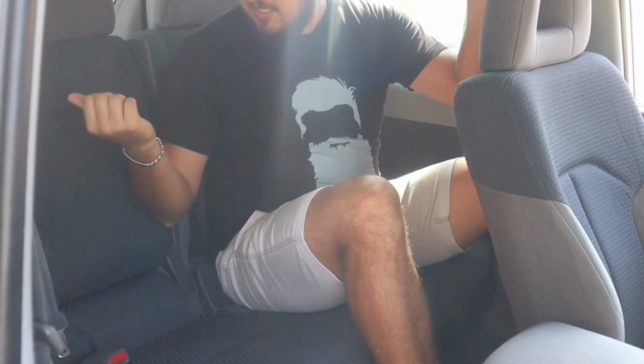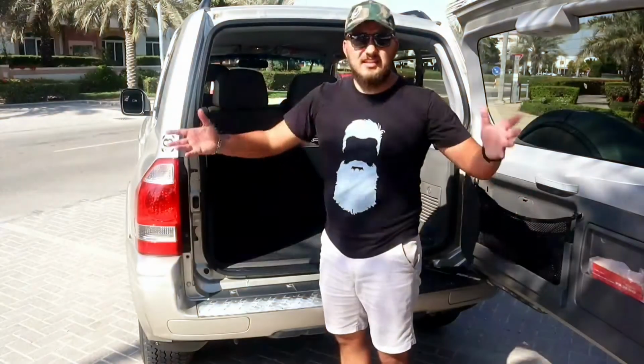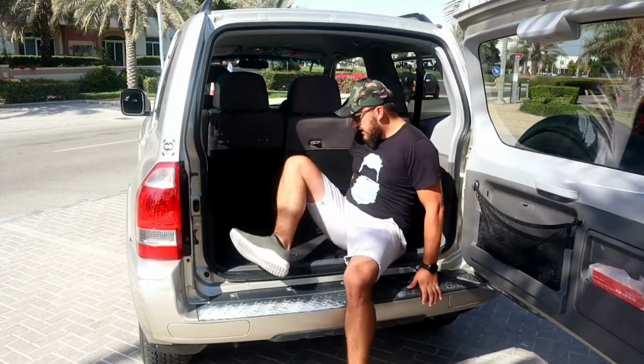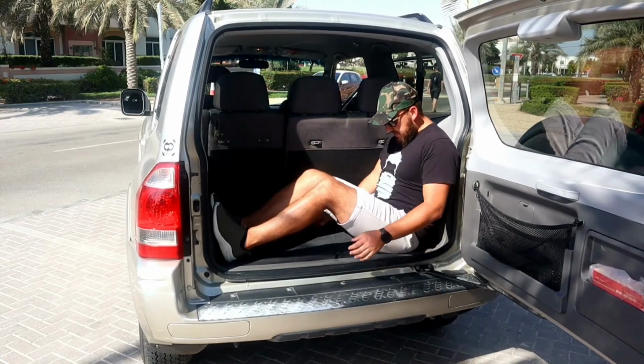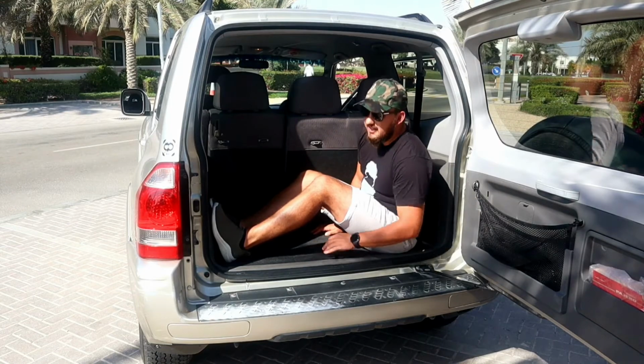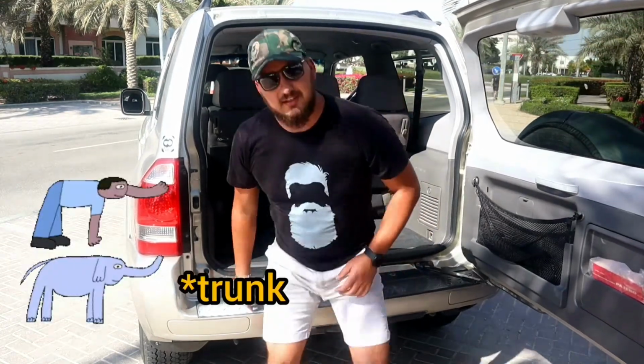So let's quickly go all the way to the back, and let's fold the seat up and see what the luggage space is like. So there is a decent amount of luggage space at the back, and I'm sure I can fit here. But I don't think I'll be able to travel like this. I can maybe hide in here. Don't hide people in your trunks.